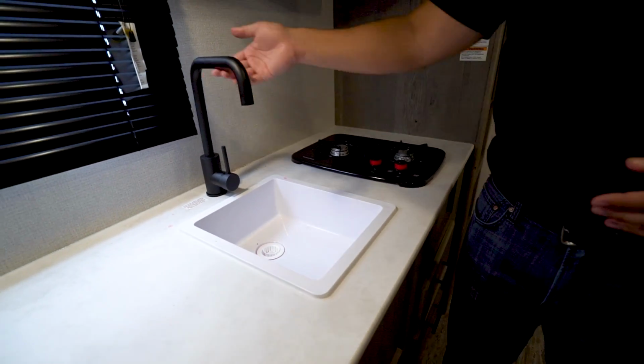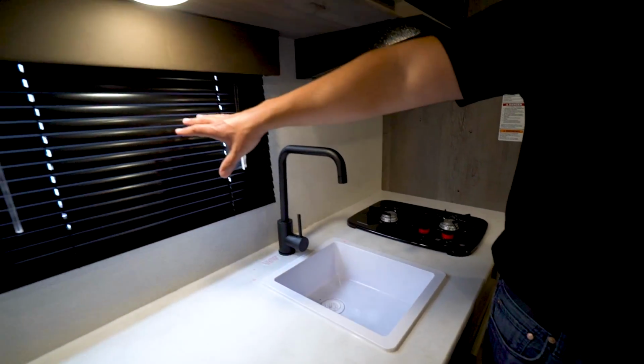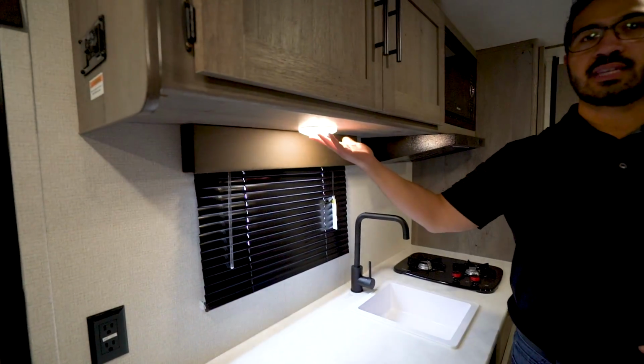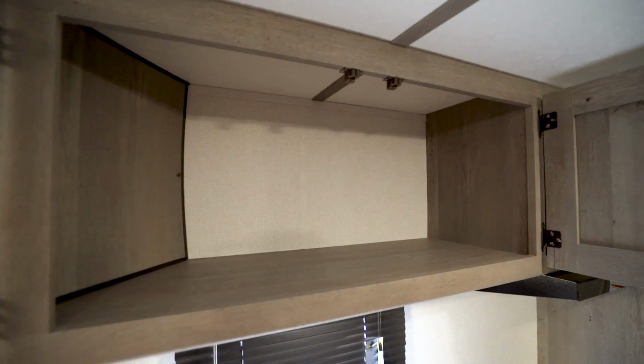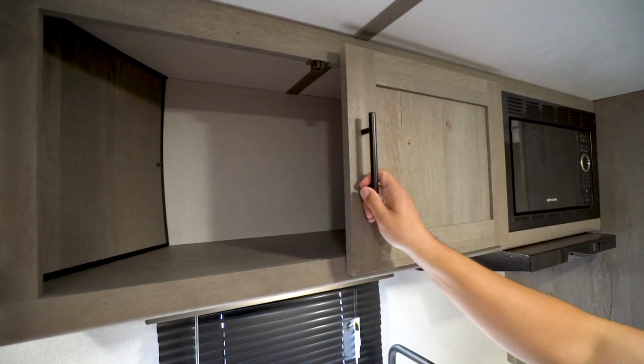You will also see the high-rise faucet here, so washing dishes a little bit easier. You have the window, so you're able to see out to your campsite, lets in natural light, and of course, LED lights throughout. Good storage right up top, and this is important because again, in a smaller RV, storage is at a premium. So big storage like this is definitely very needed.